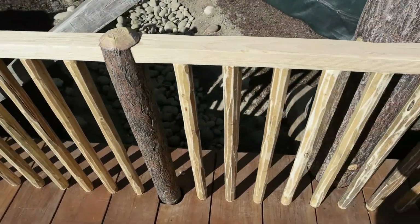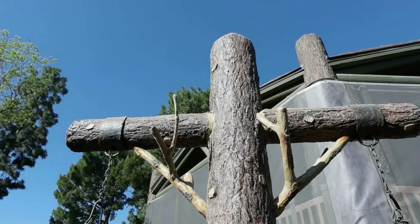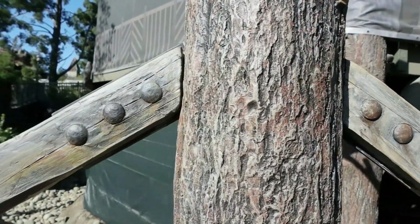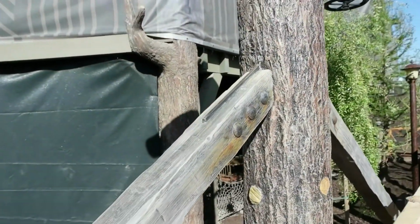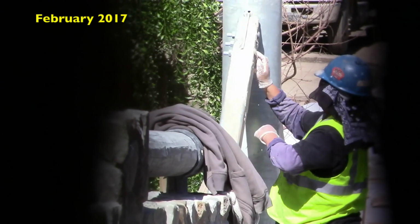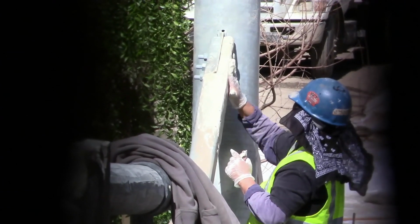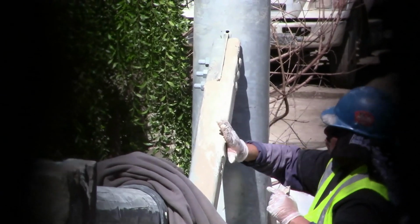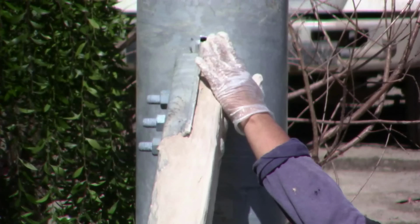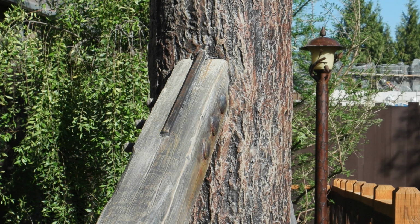Here's a railing on the bridge, and if we pan up, we can see the amazing wood detail that started off as smooth metal. This is what it looked like back in February, and as you can see, a worker is adding a coating to it to make the metal look like wood. Now I'll dissolve the picture back to what it looks like today. That is quite a difference.